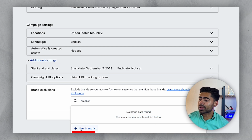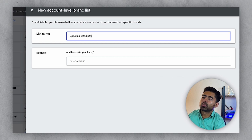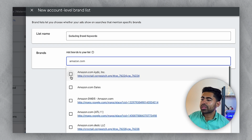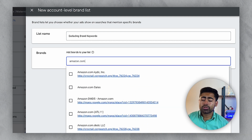What you want to do is click new brand list, and from here you can give it a name like excluding brand keywords, for example. Then at the bottom you can write all those brands you want to exclude. So Amazon.com is one of them. You can target different kinds of links within Amazon itself, and you can also request brands.